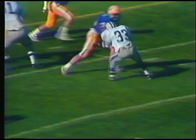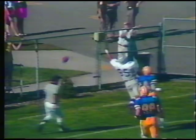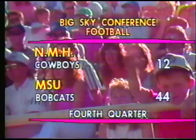Now, wait a minute, what's the call here? And a timeout by the Bobcats. 5:46 to go here in the ball game. Montana State 44, New Mexico Highlands Cowboys 12.